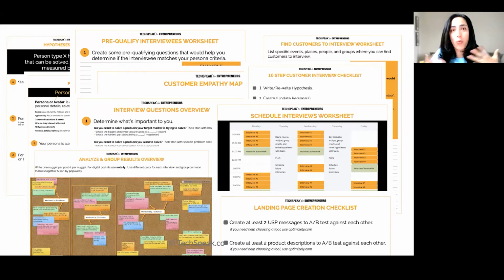Imagine her wasting 2 years of her life trying to sell a solution that doesn't really resonate with customers, and she wouldn't even know why, right? Learn how to do this process properly and don't lead your users to your solution. Don't fall in love with the solution, fall in love with the problem, okay?